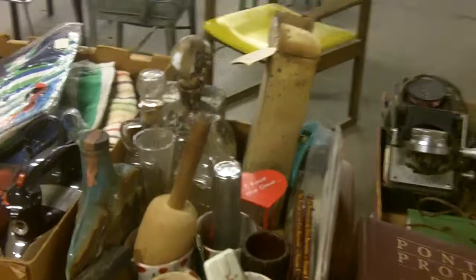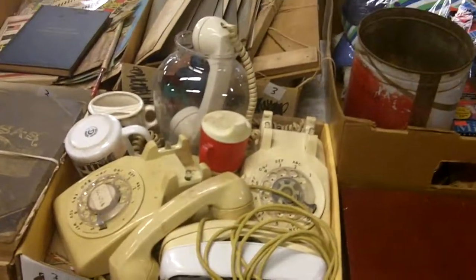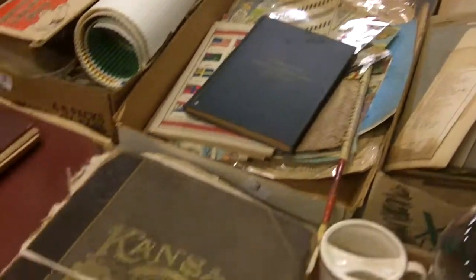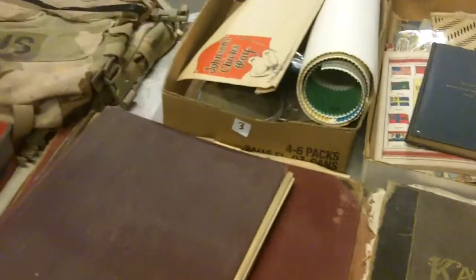Should have never gotten rid of Pontiac, man. Love my Pontiacs. Plymouth, Pontiac. Yeah, I should bring those back. Rector set.